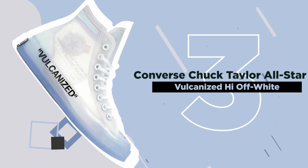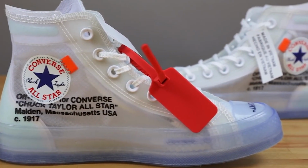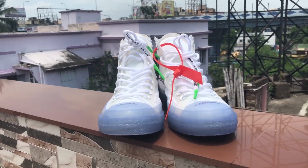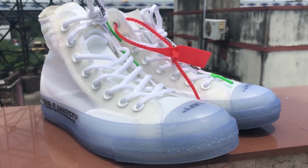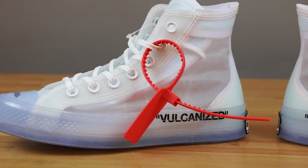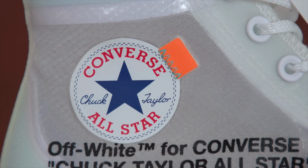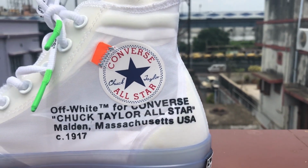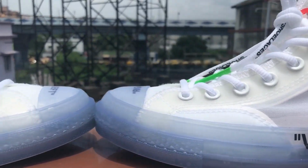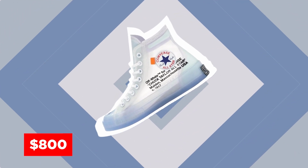Number 3. Converse Chuck Taylor All Star Vulcanized High Off-White. Nike owns several imprints that offer a broader creative license to make things up from an aesthetic point of view, and their Converse sneakers tend to be a popular destination for many of the boldest concepts. And these peculiar All-Stars stand out more than most, especially with the translucent colorway bringing that black vulcanized logo into sharp relief. The ghostly white of the upper blends into a heel that looks like a chunk of pale blue ice floating in the sea, and a barely visible Converse logo adds some allure to the already hypnotic design. Of course, works of art like this aren't widely available anymore. Despite retailing for a relatively affordable $130, the value of these sneakers has skyrocketed, with most owners accepting no less than $800 for a pair.